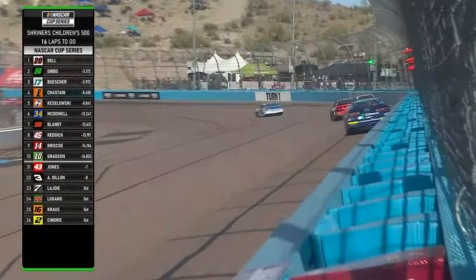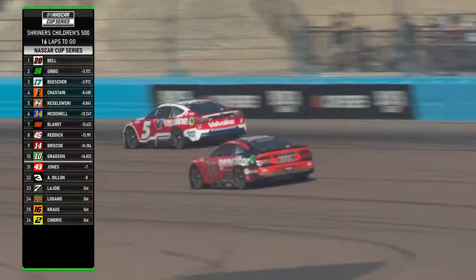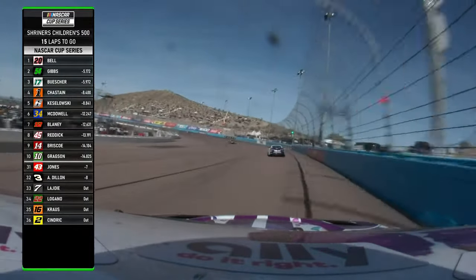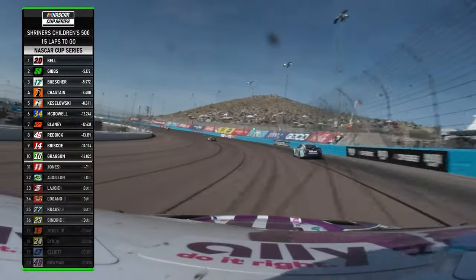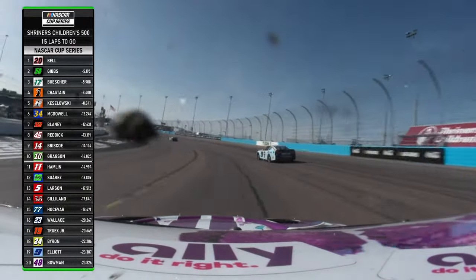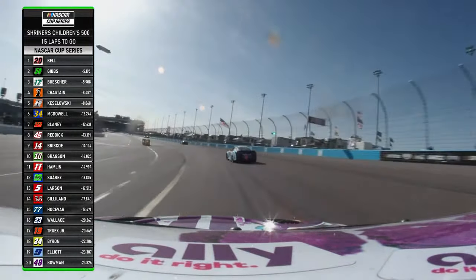Here's a look at their hot start to the season. Winning two of the first three, including the Daytona 500, and leading the league in stages and laps led coming in here.